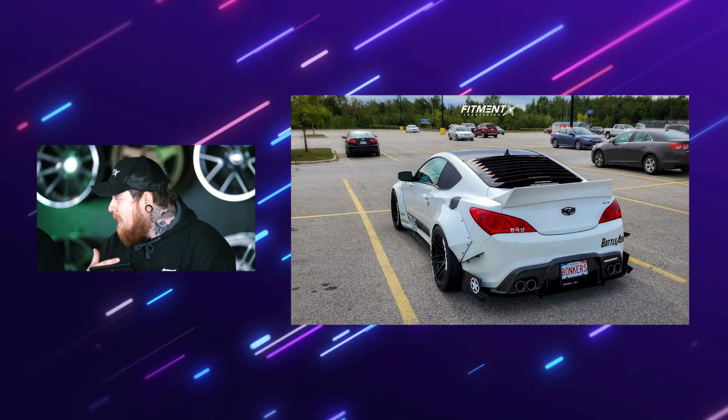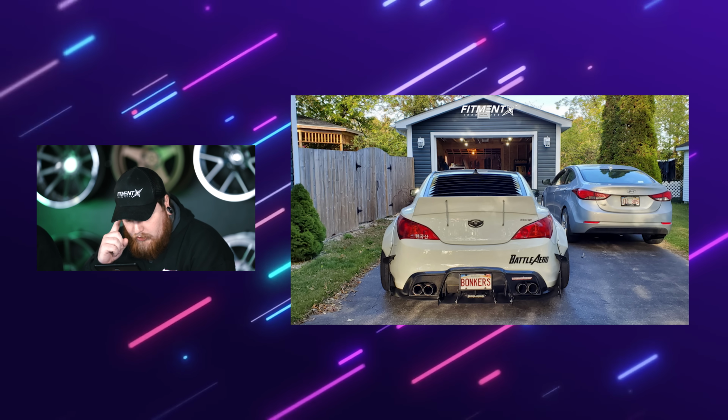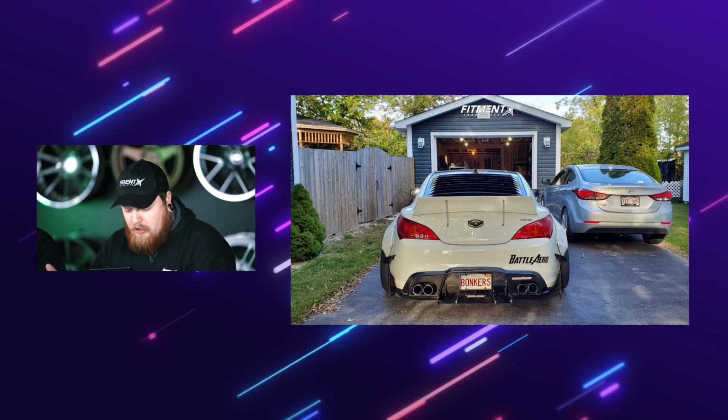He has the license plate to match the IG handle. He got Bonkers on there. The rear diffuser. That's a fun word to say. He has the carbon fiber insert there for the rear diffuser, and then he has a rear diffuser on top of that. So he can diffuse while he ain't diffusing. He's diffusing the diffusing, which just makes it back to normal. But that looks really dope. I like the rear duckbill we got going on.